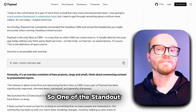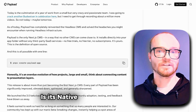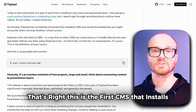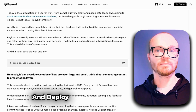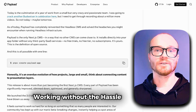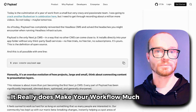So one of the standout features, definitely my favorite feature of the update, is its native integration with Next.js. That's right, this is the first CMS that installs directly into any Next.js app. This makes for a smoother development process as you can develop and deploy your front-end and back-end in unison. Imagine working without the hassle of switching between different environments. It really does make your workflow much more efficient.